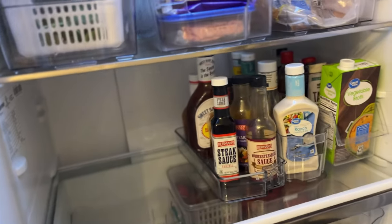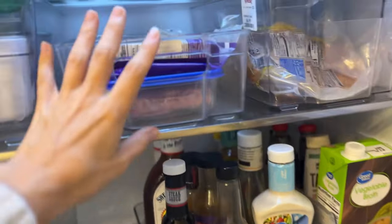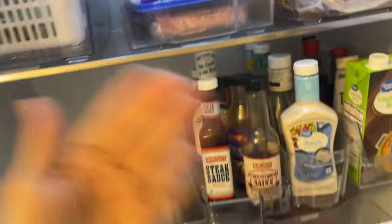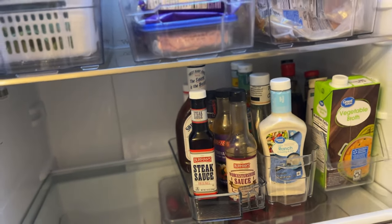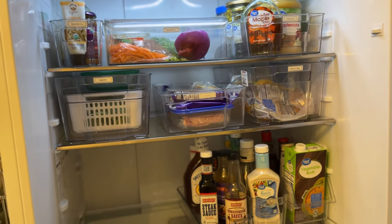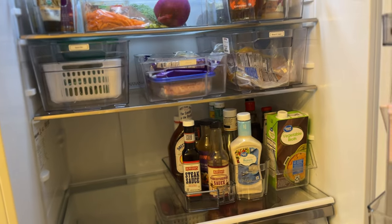And overall, I can say that I am much liking the depth of this fridge better than the last one, because before, I would put these in and then there was still space in front of it. And so things could get lost behind it, or things would get stacked in front of it. It was really hard to keep organized because it was just too deep and everything would get shoved in the back. I never really liked that. And so I didn't realize how much I would really love a counter depth fridge until I now have one.